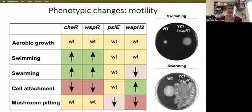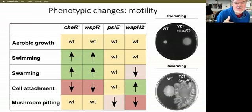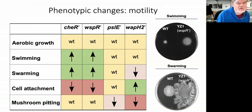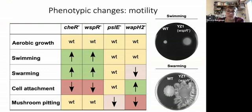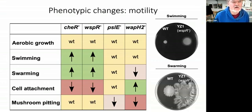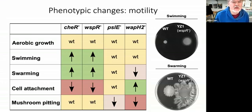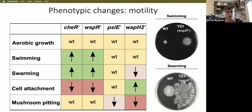Would the answer to Charlotte's question be, do people use a cocktail of phage, like one that's going to bind to the exopolysaccharide rather than to the LPS? Is that the way one would tackle that, so that you'd have to have two simultaneous mutations in two different synthetic pathways? Would that be the way of doing it? That would be a good way of doing it.